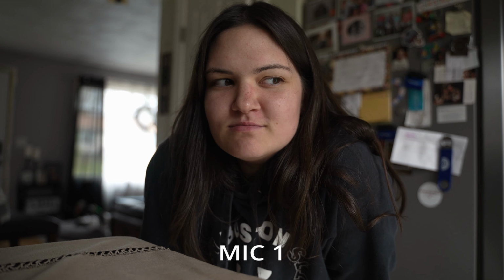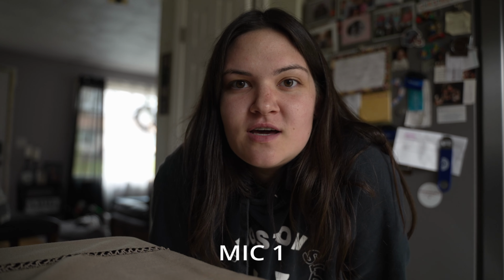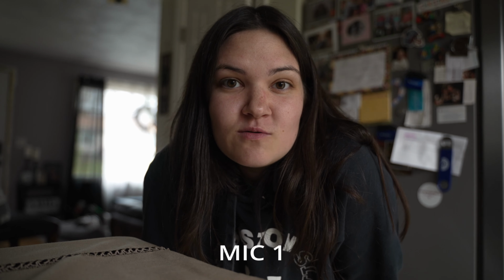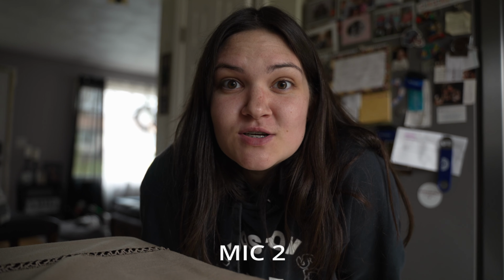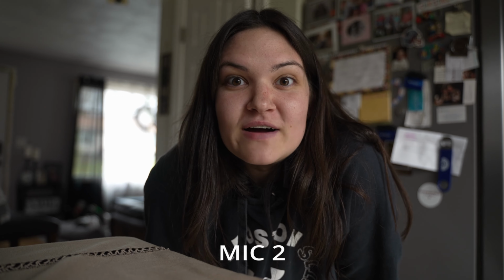So currently we are indoors in my kitchen, well, kitchen table anyway. And here I want you to see if you notice a difference between the two mics. We will be switching back and forth between mic 1 and mic 2, and I want you to try to guess which mic is which. The Rode more expensive one or the Amazon cheap basic one. Hopefully there is a difference between the two, but I guess we'll find out in the end.